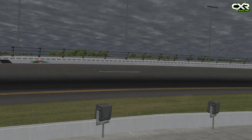So there we have it, and we are on to next week, which is at Spa. So we have 2 races at Spa next week. Endurance pits should be good.